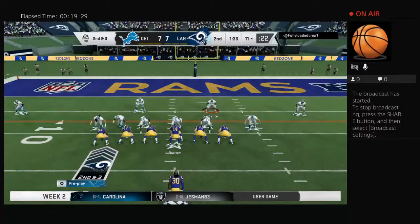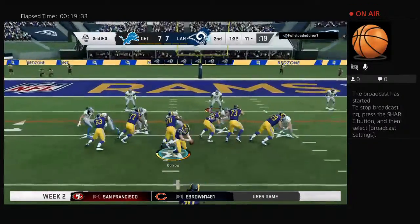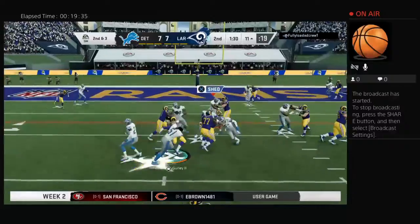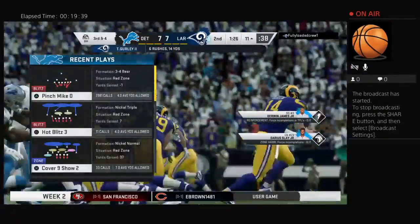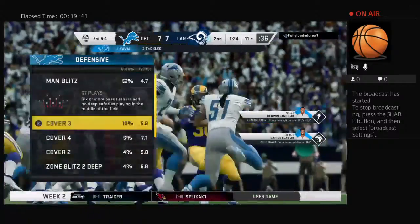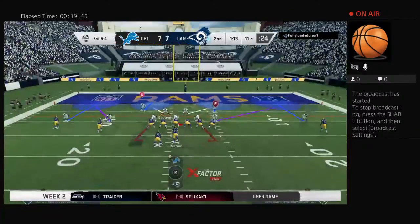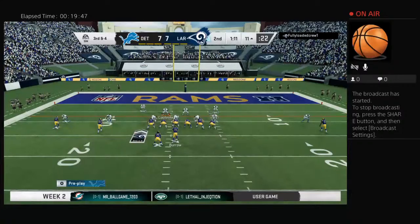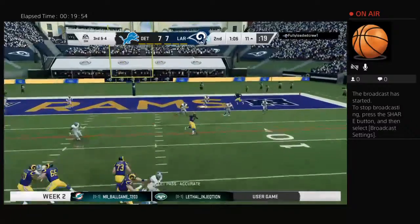2nd and 3. Gurley, and he is met in his tracks behind the line of scrimmage. That'll be a loss of a yard, and it leads to a third down. He has elite instincts from his linebacker spot. He's able to diagnose the run and flies in like a missile to stop that one behind the line of scrimmage.